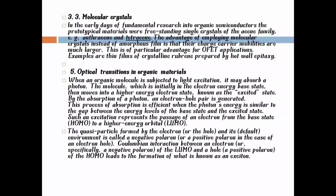The quasi-particle formed by the electron and its environment is called a negative polaron. Coulombic interaction between an electron of the LUMO and a hole of the HOMO leads to the formation of what is known as an exciton.